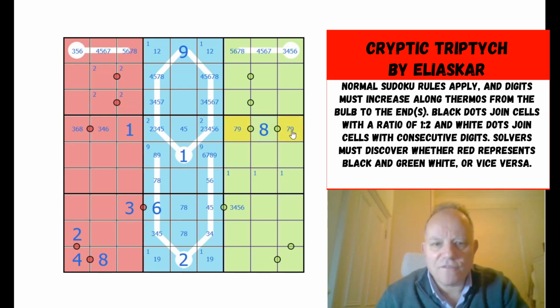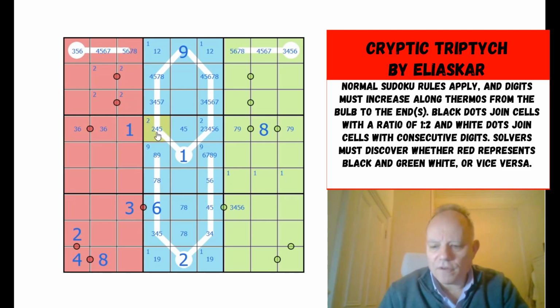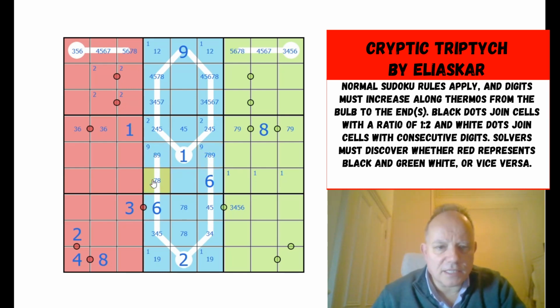That is a 7, 8, 9 combo. That takes 8 and 4 out of here. That's a 3, 6 pair. 3, 6, 1, 7, 8, 9. So these are 2, 4, and 5. So this isn't 5. This is a 6. That's not a 6. This is a 7, 8, 9 triple. This is 3. 2, 7, 8, 3, 1.